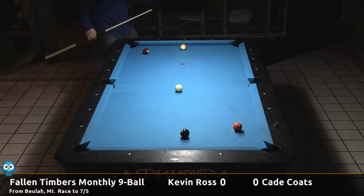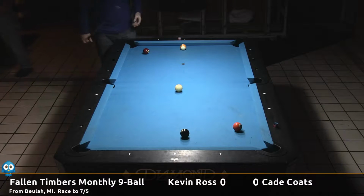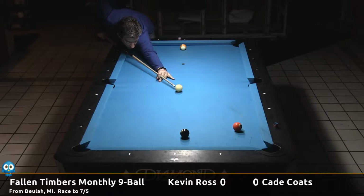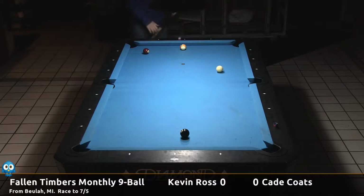7 ball was next. 6 ball was made on the break, I guess. I'm going to probably just draw this straight out. About to the center of the table is where he'd like to be. Oh, he's come down further than that.